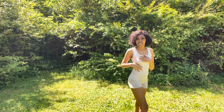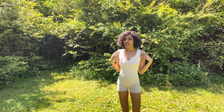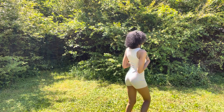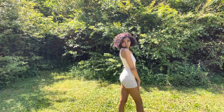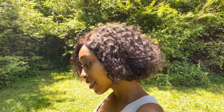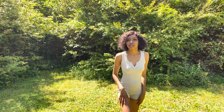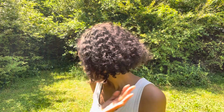It's just like this tag of this one piece. Like this, it looks good on me. I'd give this a 9 also, because I really like this and it's very comfortable.